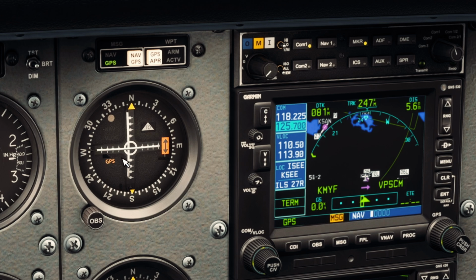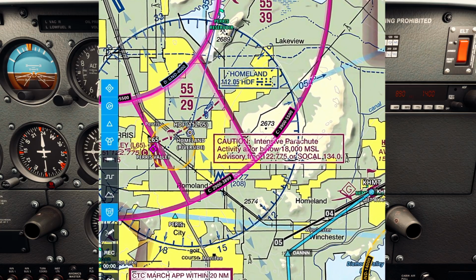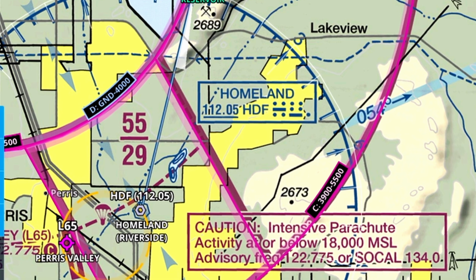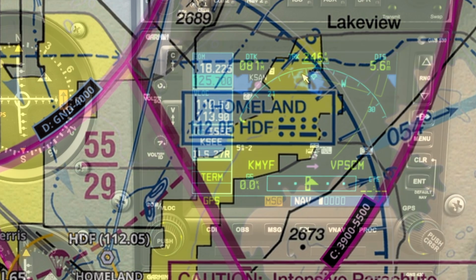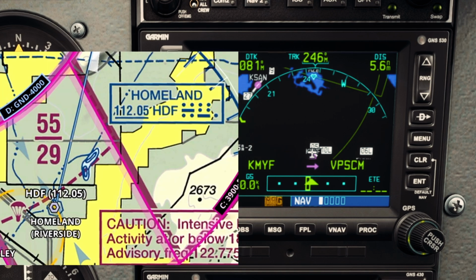And so we see GPS here, so we should be good. It is good practice to go ahead and have a secondary form of navigation ready. So we're going to go ahead and put the Homeland VOR into our Garmin 530 just to have it ready. So to do that, we're going to have nav 1. So this nav 1 mode right here, we're going to go ahead and put in the VOR frequency of 112.05.